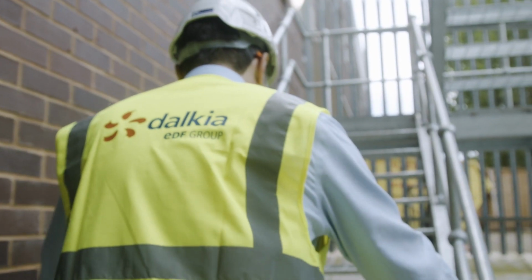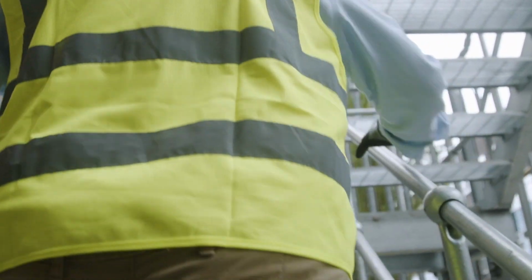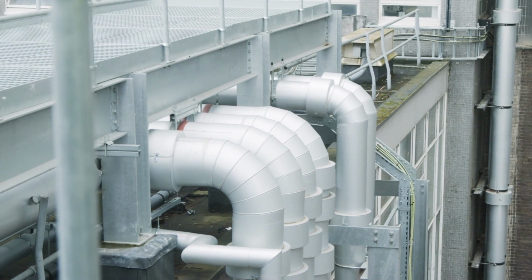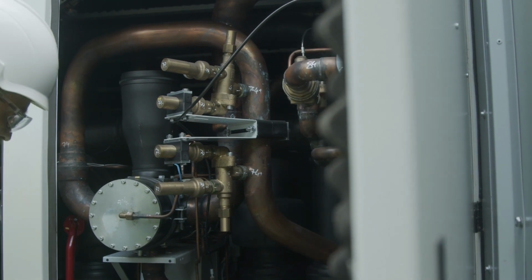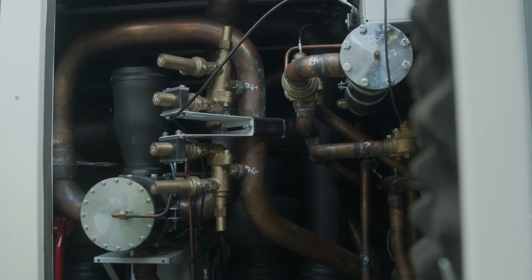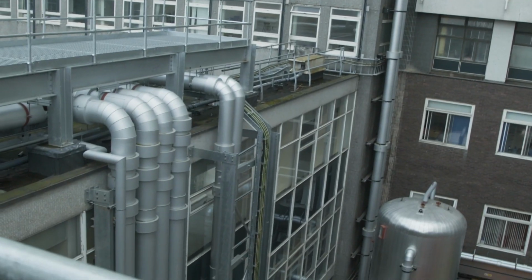Supporting the UK's journey to net zero is a core part of Dalkia's DNA. It's what we do day in, day out, working with our clients, and clearly the NHS is a major public sector organisation and has a key role to play in helping the country on its journey. This is one of the first and biggest decarbonisation projects within the NHS, and as such it's a significant milestone for ourselves, Dalkia, but also for our client, Imperial Healthcare.